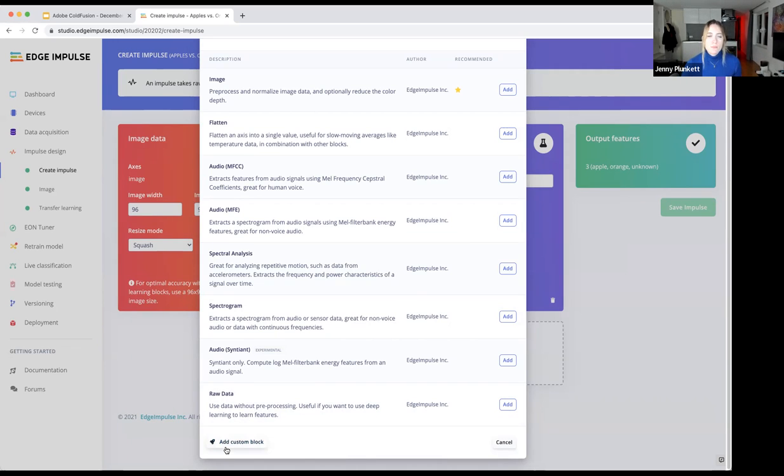I can also write my own custom block if I know how to write Python code and use Docker. We have tutorials for that on our website. So if you have any other custom digital signal processing that you want to do on your raw data in Edge Impulse, you can do that as well. You just have to write your own custom block, and all of that information is in our documentation.